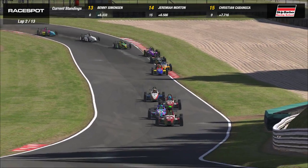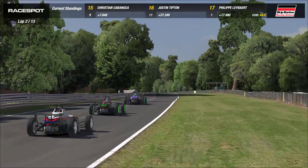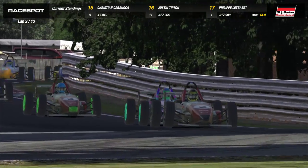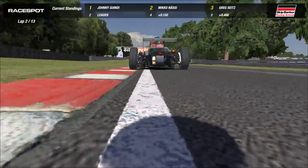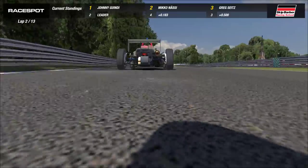Relatively easy to defend for sure, but if you are the leading car, you also have to make sure you get a good run coming out of the last lap, because now we're seeing Mikko Nasi trying to put just that little bit more pressure on Johnny Gundy coming here into Druids. So look for Mikko Nasi to perhaps go for a move here going into Lodge corner. Let's see what he does.